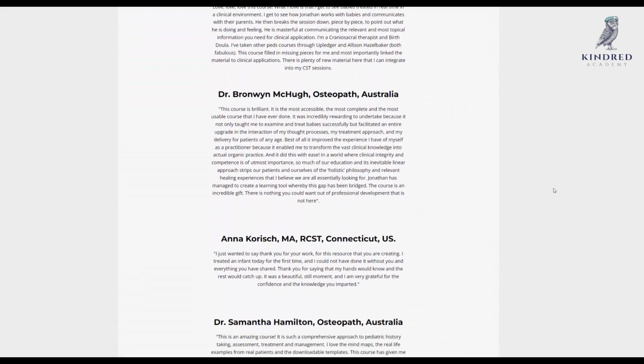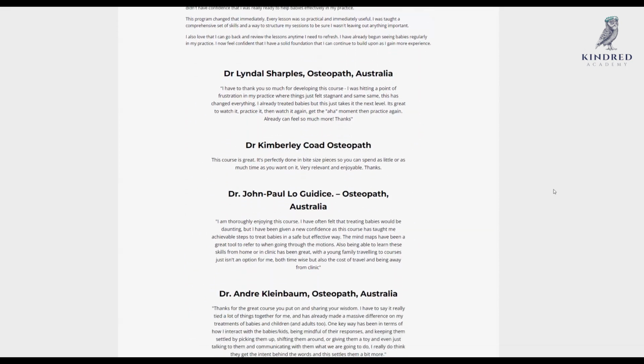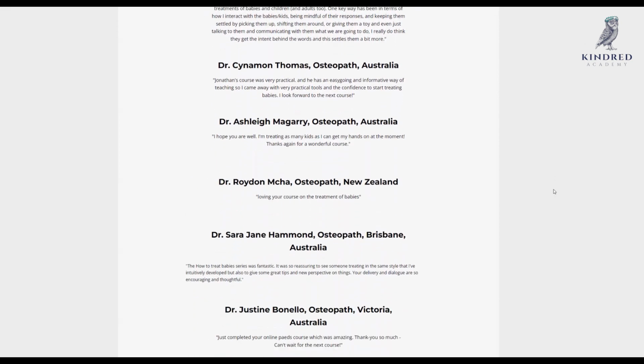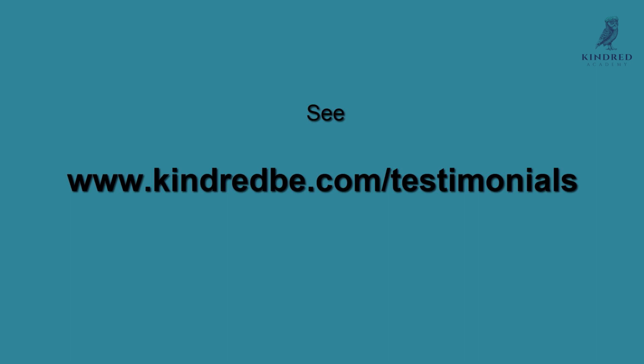This footage works. This is the closest you will get to treating babies without treating them, so that it prepares you the most you can. The only way to get better than this is to do an apprenticeship where you're able to sit in and actually sit there day in, day out and do this work with babies. And that's really hard to get. Other than that, this is your number one option.